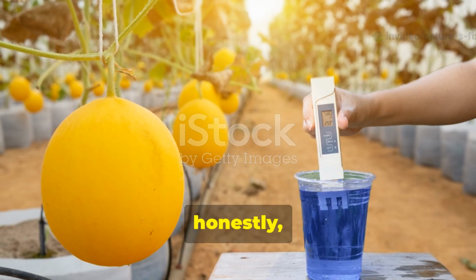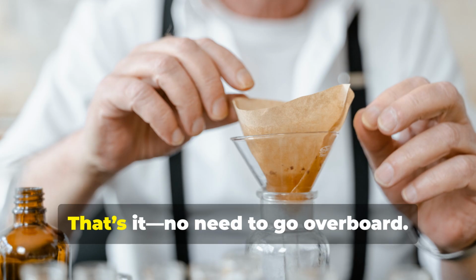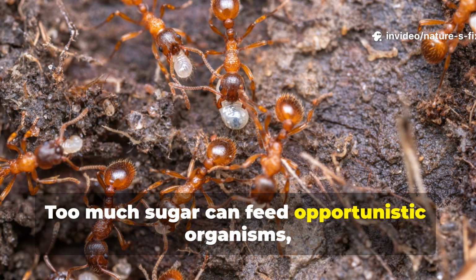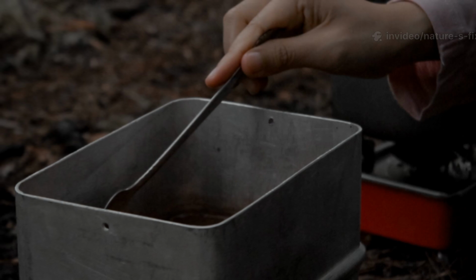The ratio, honestly, matters more than anything else here. Use 1 to 2 tablespoons per gallon of water. That's it, no need to go overboard. More doesn't mean better. Too much sugar can feed opportunistic organisms, attract ants, and really create imbalance in your soil.